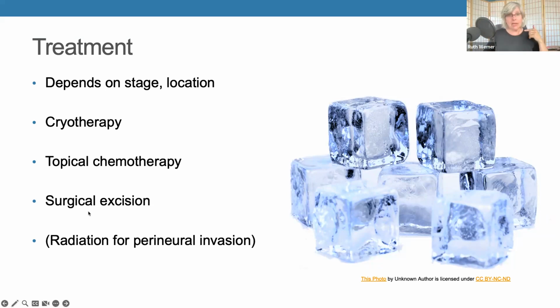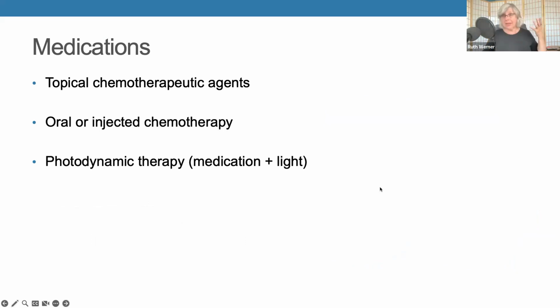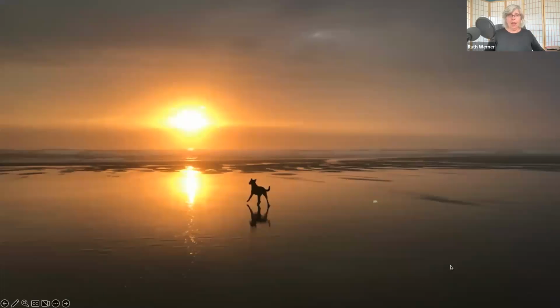If they get deep, they may need to be surgically excised, and they may need to be treated with radiation. So the meds we might see used for squamous cell carcinoma would include things like chemotherapeutic agents, oral or injected, and photodynamic therapy, which is a protocol that uses a certain kind of medicine along with a certain level of UV radiation that kills cancer cells. And now we'll take another breath and look at Gaia in the sunset and talk about melanoma.